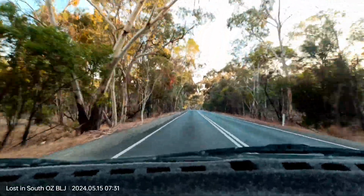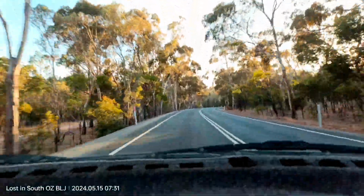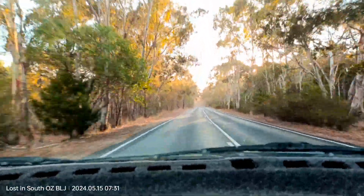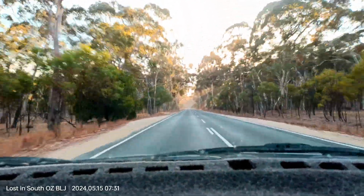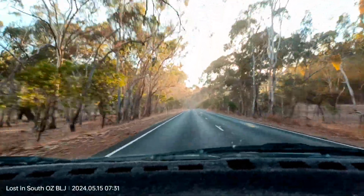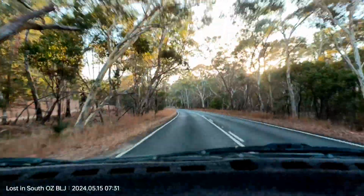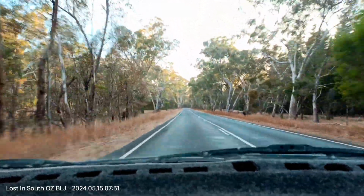Barossa, but sort of still in civilization. There's plenty of towns in the Barossa anyway, but it's just an area. I'm not sure what the boundaries of the Barossa Valley itself are, let alone Barossa Valley Council. Wherever the boundaries are, we're in the southern edge of it. Right now we're going south. Barossa goes right up north, but that's Barossa Valley. This is Barossa Council, so it's a completely different thing.